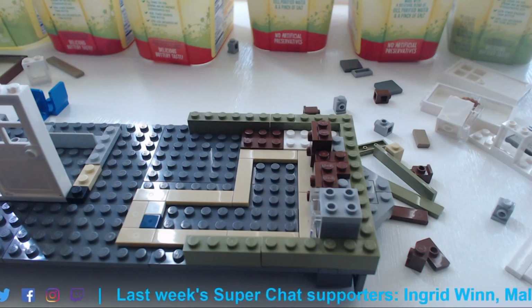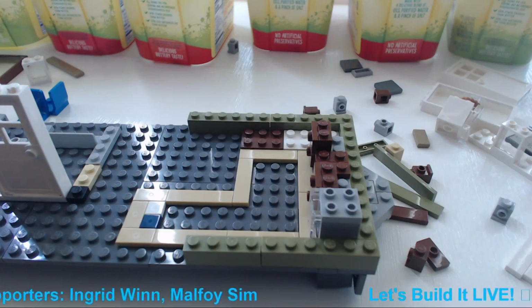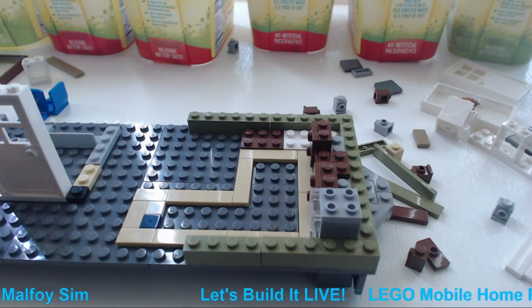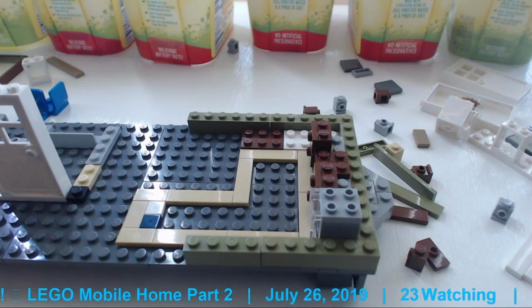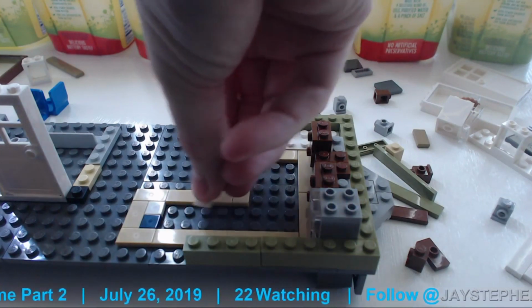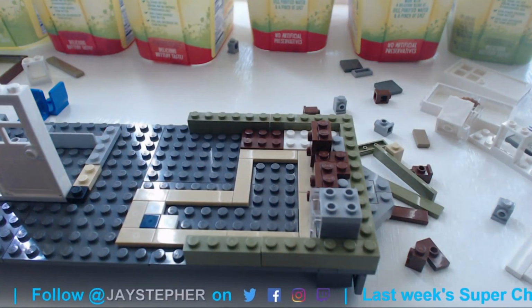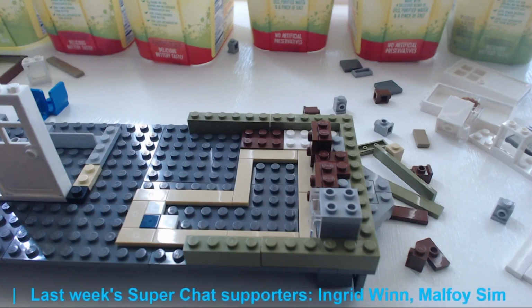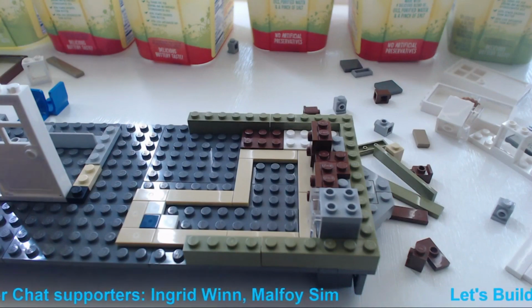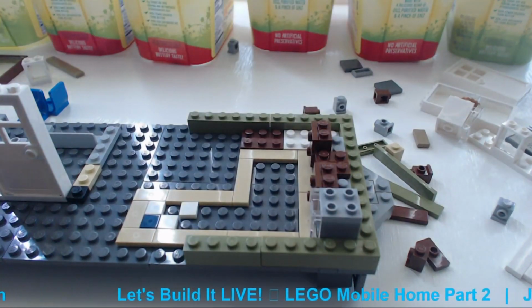So while I'm looking for the kitchen parts, I'm also going to be pulling out other parts as well. We'll save the bathroom for another stream. So we'll stick a white one there. And then there we go. On our way we go. Where we stop, nobody knows. Even I don't know, because I'm building this all freehand. I have no clue.